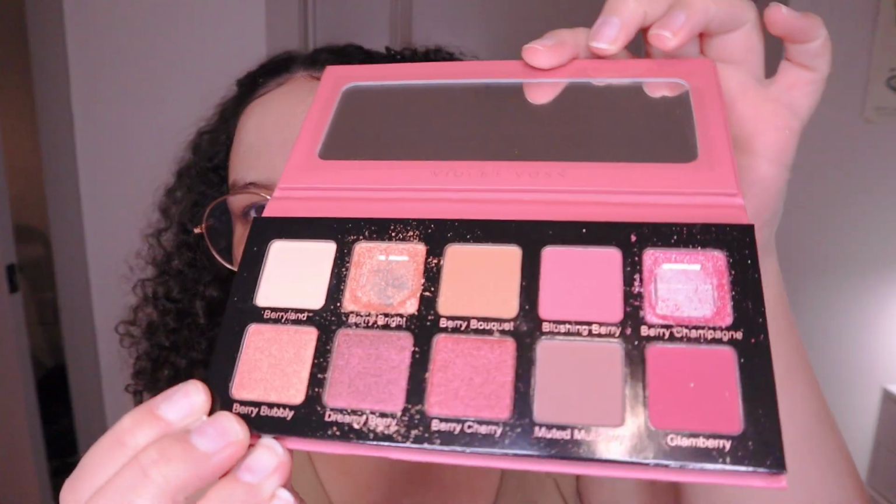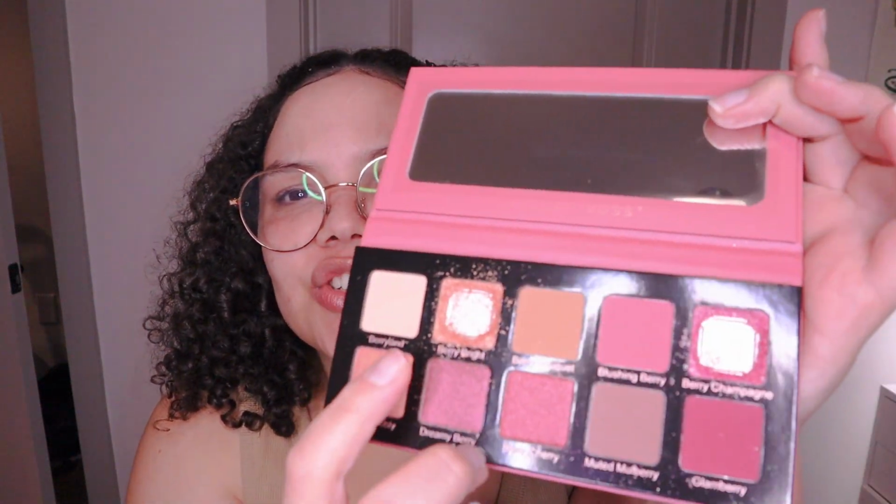This came with two shadows broken. As you can see right here, they literally just fell out and I just had to vacuum it off my carpet because they were crumbling, and if I sprayed anything or wiped it, it was gonna smear all over the carpet and we're not gonna have that. They're so pretty. They're like the prettiest shimmers in there and they had to break. I'm kind of upset right now.